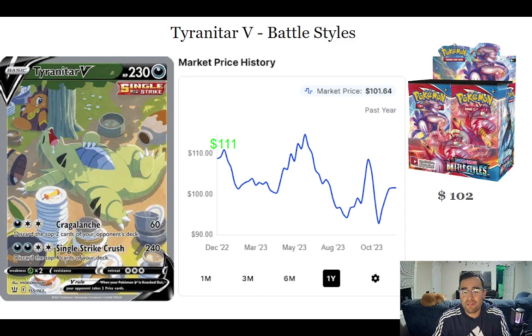Now, this Tyranitar V started off the year in January pretty strong at $111. It dropped down to about $100, and then by May went ahead and shot up to its all-time high at $114. Then in August, like a lot of alternate arts, it started losing value. It reached a low of $94, and then quickly in September rose back to a new high at $108, but then in October lost a good amount of value like a lot of alternate arts and hit an all-time low at $92. However, in the past 3 months, people were watching the market, they saw this card at $92, and they started buying it back up. So this card is sitting at a nice $101.